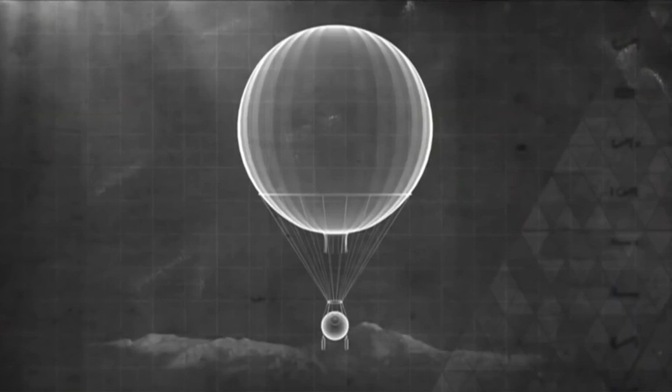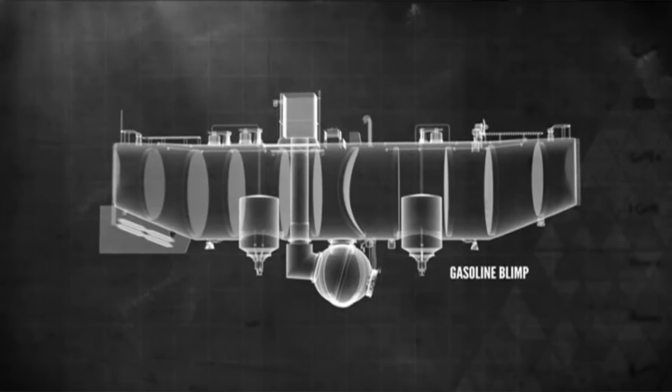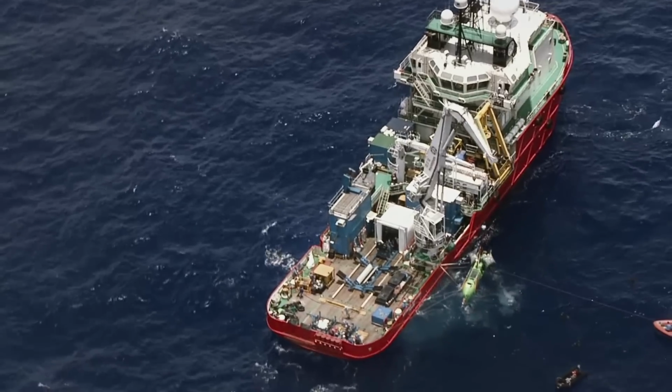Okay, getting beyond that, I do believe this is going to be an anniversary watch, but it's not going to be one that marks the Trieste descent. It's going to mark the Deepsea Challenge. As of now, 2022, it's been 10 years since James Cameron took the Deepsea Challenger down to the bottom of the trench. So to mark this occasion, they bring out a tribute watch of sorts in full titanium.